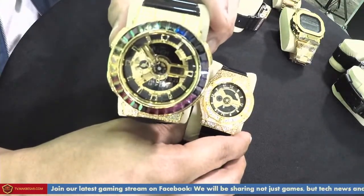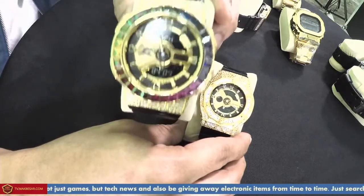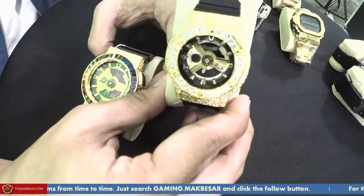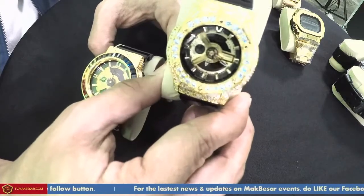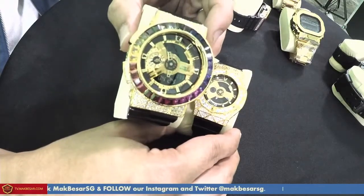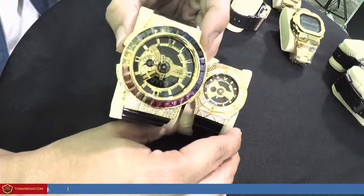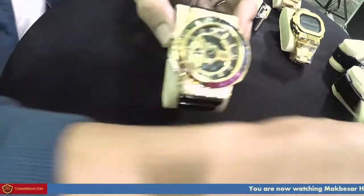This is $378. Let's call this G-Shock Rainbow. And this is Baby G Gold. The Baby G Gold is $288. Okay? Do I need to repeat it one more time? I don't think so, right? So this is the gold couple collection. I am going to move on to the rose gold.